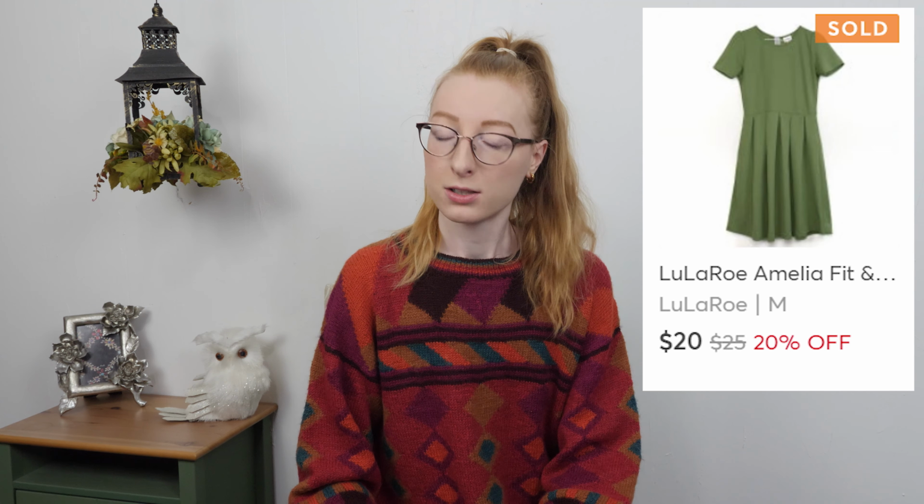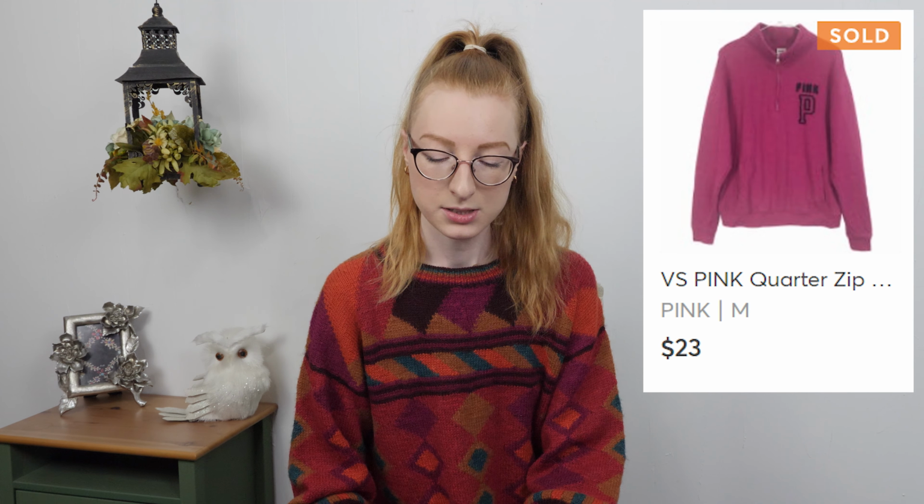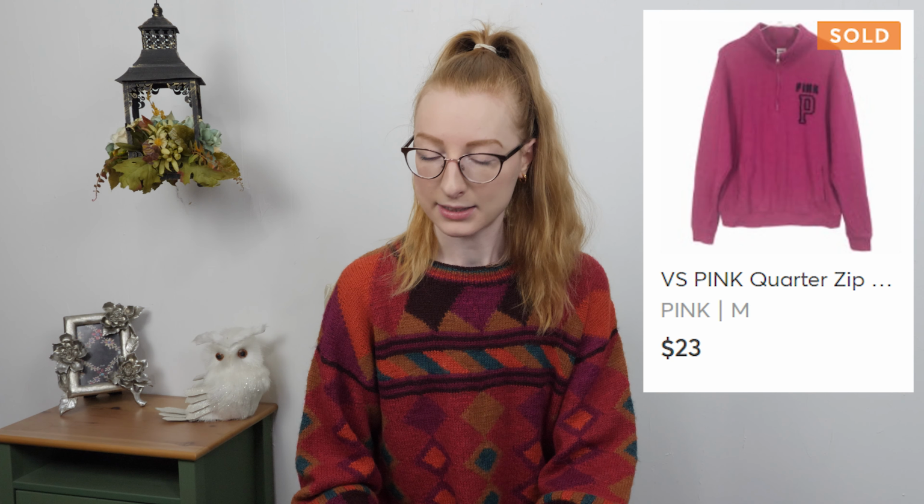The next thing to sell was a pink Victoria's Secret Pink quarter zip varsity black lettering sweatshirt in a size medium. Sold on Mercari for $23. After Mercari fees, I made $19.73, and it took 2 days to sell.